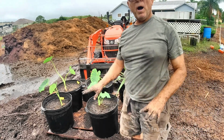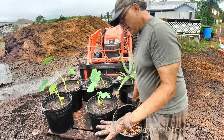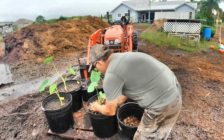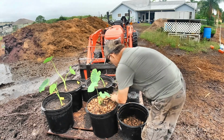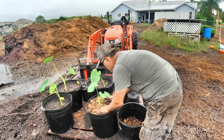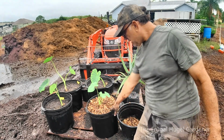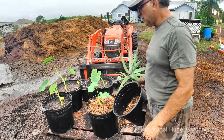Okay, so these are all potted. So I want to go ahead and put chips on them. Here's a thing of chips. You know, I'd rather do it when I'm not this messy, but anyway, just take your chips and put it in gently. Remember, the chips are there to retain moisture and to keep the weeds down, because that is horse manure. So anyway, that's how I'm going to do all of the pots. But for right now, I'll just do the little bit I have here.